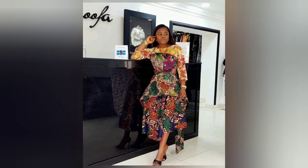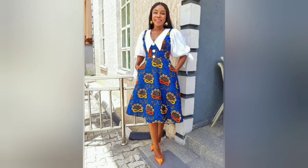This particular gown, the sleeve area and the shoulder is Adire. Then the lower part is two different Ankara fabrics. Just take your time and look at this style. So beautiful, guys. I'll be leaving you right now to enjoy this video to the end.